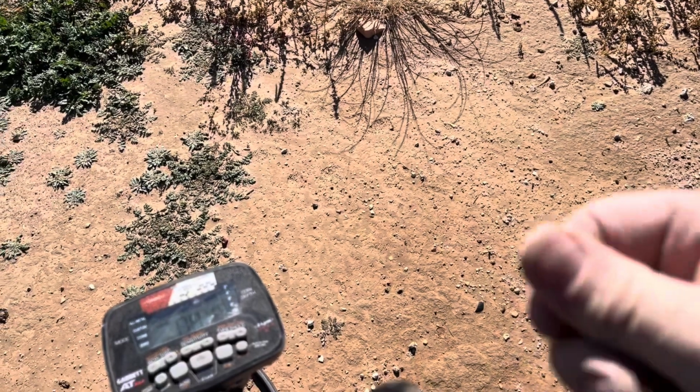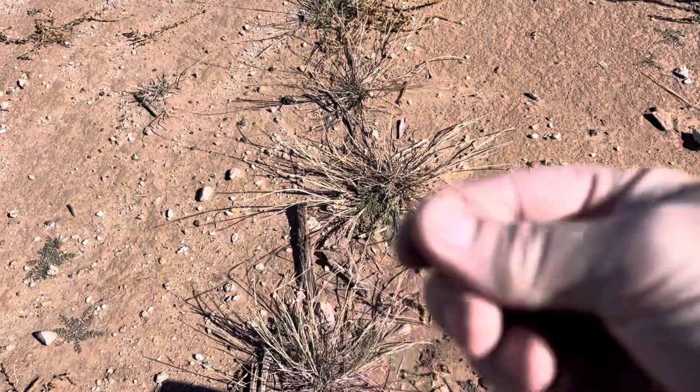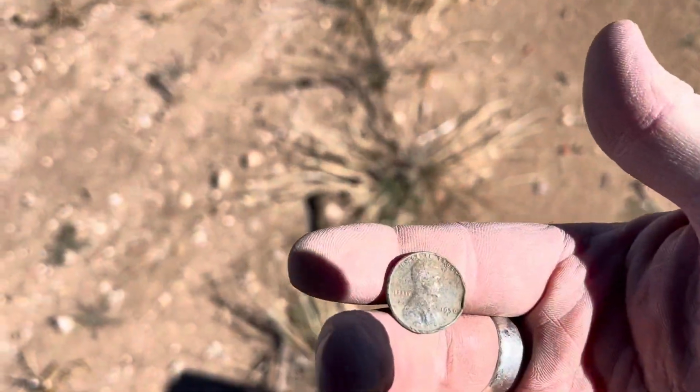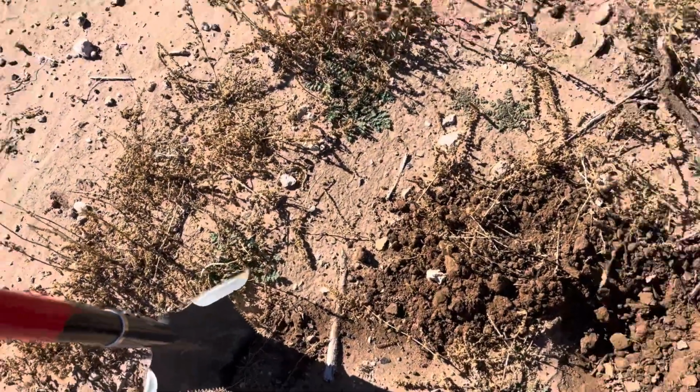The wheat on the ground. I think we got a '40, '45. Nice. Just knocked out another wheatie. This one looks like it's 1950. Can't tell if that's an S or D. Most likely D. But there's a wheatie. A little pocket of weeds. Found one there. Found one here.